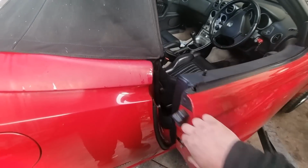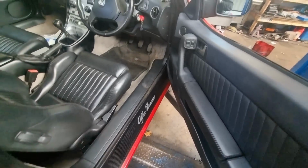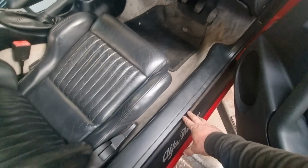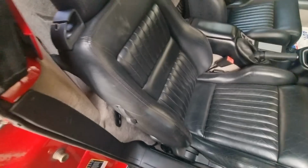Quick look on the interior now. Door card is pretty much undamaged, a few light marks there. Speaker is missing the cover. A few scrapes and scratches inside there, which is normal with getting in and out of the car. This bit of trim just needs velcroing back up there. There you go. Driver's seat is in good condition.